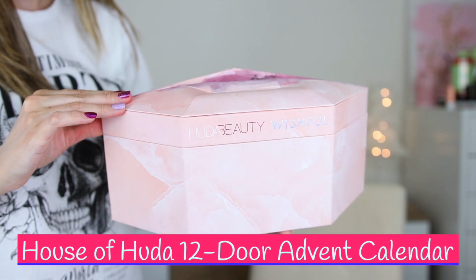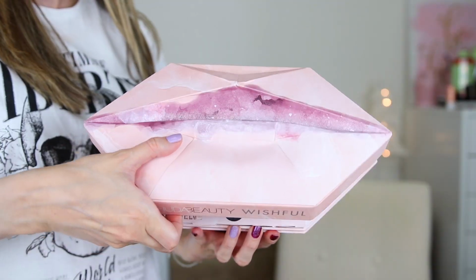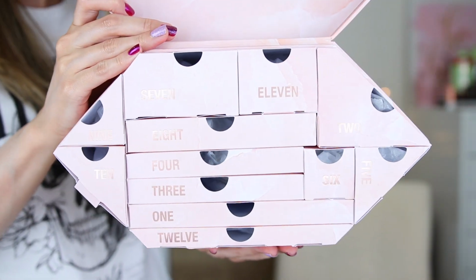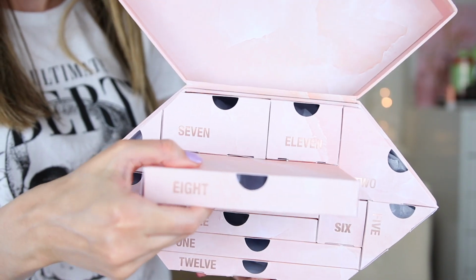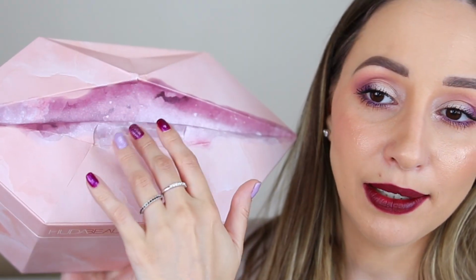This one retails for $175 or euros, and we have 12 products by the brands Huda Beauty and Wishful. Wishful is a skincare brand that is a sister brand to Huda Beauty. You can save 35% by purchasing this Advent Calendar. The design of the box is inspired by Huda's favorite crystal, which is rose quartz. Mine came a little bit smoothed and I cannot push it back. This is definitely one of the most expensive advent calendars of the year.